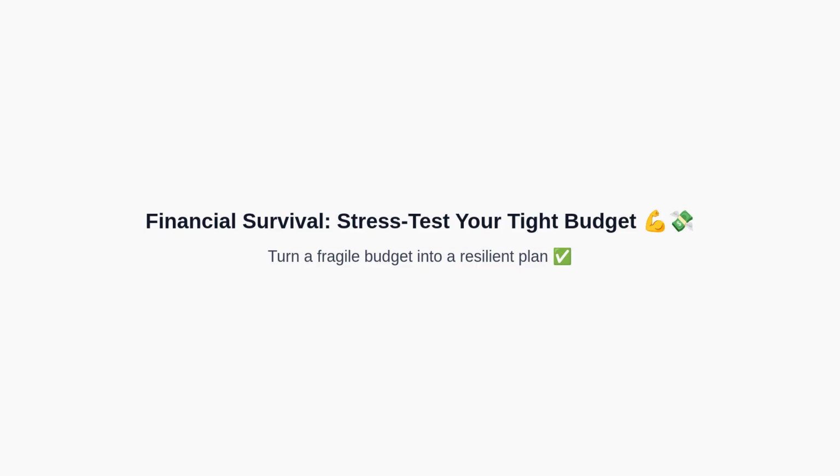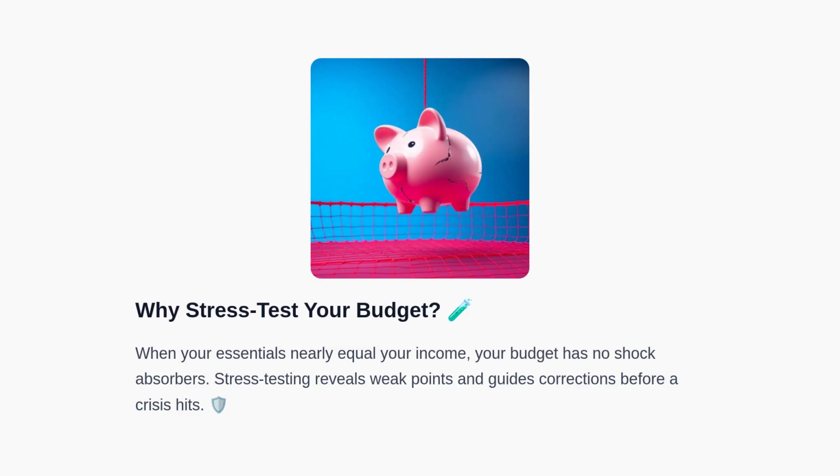Now, let's first understand why stress testing your budget matters. When essential expenses nearly consume your take-home pay, small surprises can become big crises. Stress testing your budget helps you find weaknesses, prioritize fixes, and create buffer space. In other words, it is a controlled way to find and repair leaks before the ship sinks.